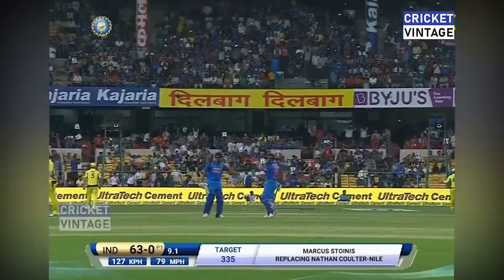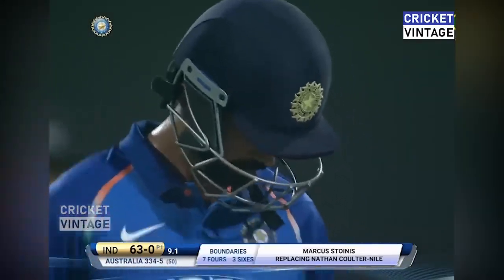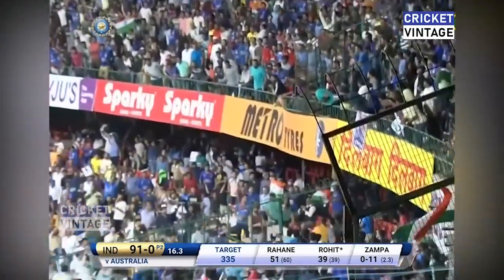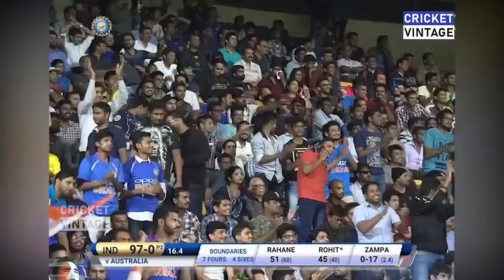This Mr. Stoinis is Bengaluru. And this is where you bat. Just short, wide. So 1-1, India-Australia. Oh, look at that! Has it gone out of the ground? It has gone out of the ground. Amazing.